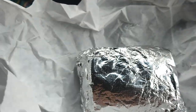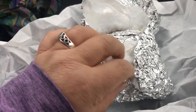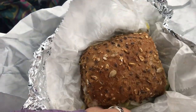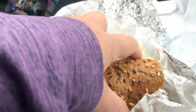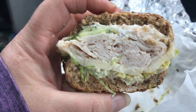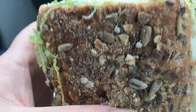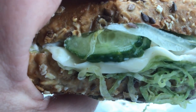And look at what we got for the after hike food. Wait till you see this. Look at that bread. Wow. Look at that. I think you can see the bottom of it. Look at that. See that? Look at how fat this is. Woo-wee. It's turkey and provolone on this multi whole grain bread with mayonnaise, lettuce, onion, and cucumber.